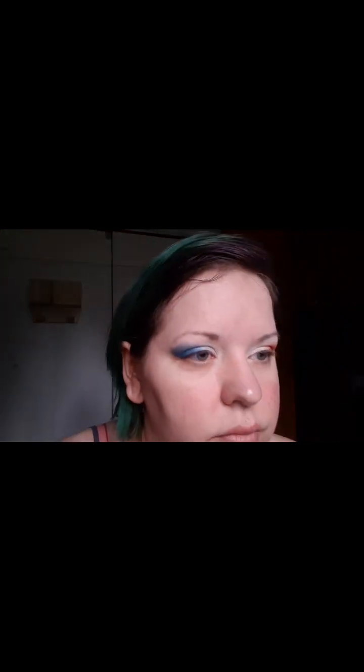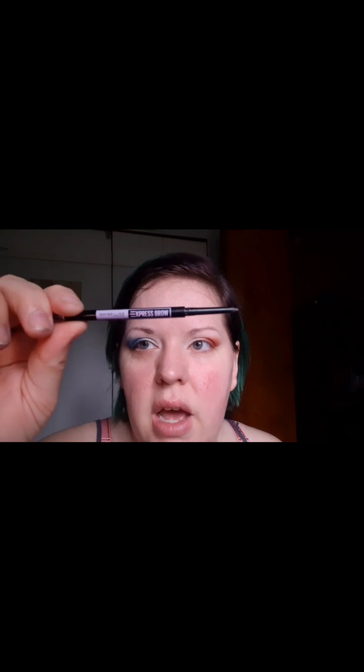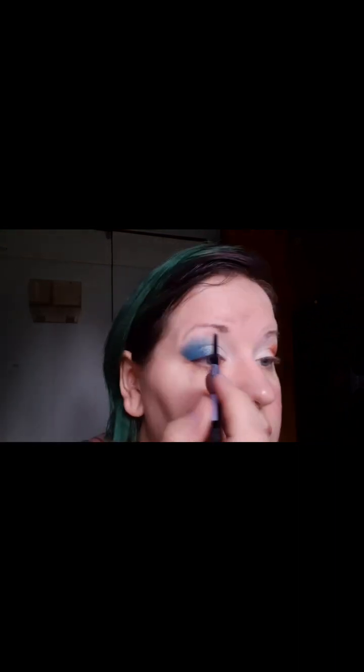Okay. So now after my eyeshadow's done, I do a weird order. I'm going to do my eyebrows. I normally use the NYX Micro Brow Pencil in Ash Brown, but I couldn't find it. So now I have the Maybelline Express Brow in Ash Brown. I don't like this as much as the NYX because the NYX is darker.